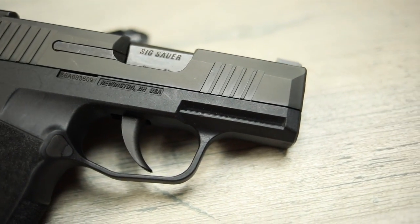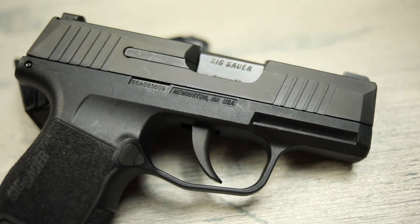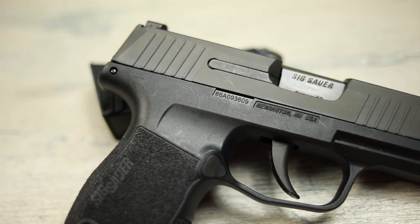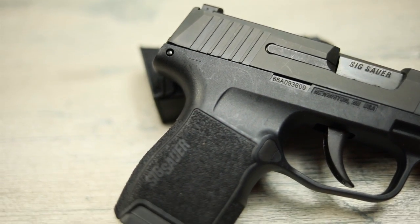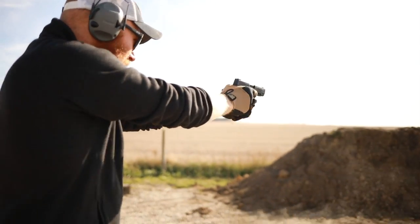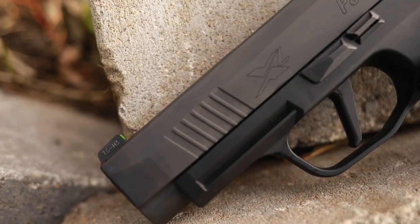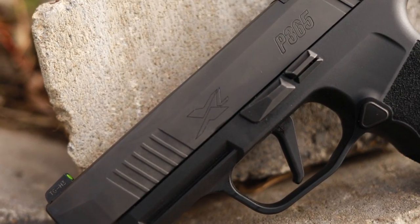So reliability is on point, accuracy is pretty excellent, capacity is better than any of the other guns on the list, and it's a little bit smaller than most of the guns on the list. All that for around $400 to $500, making the P365 not only innovative, but my pick for the best small pistol that you can get for concealed carry.